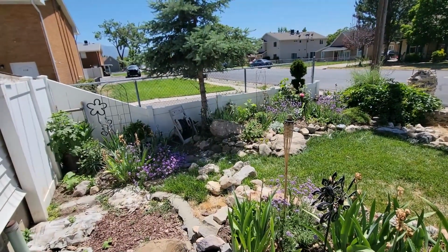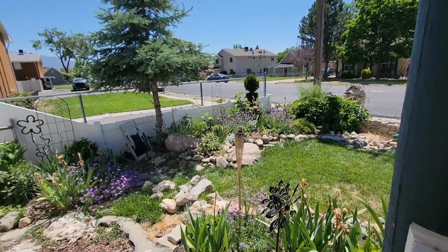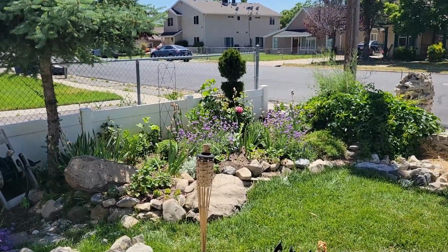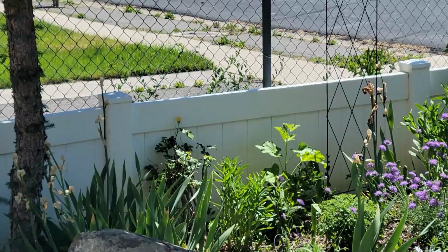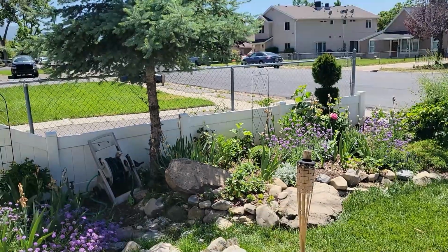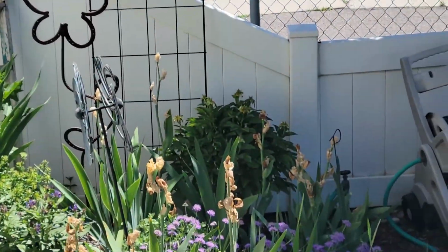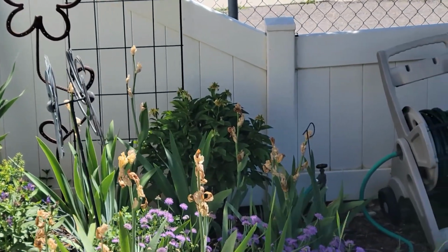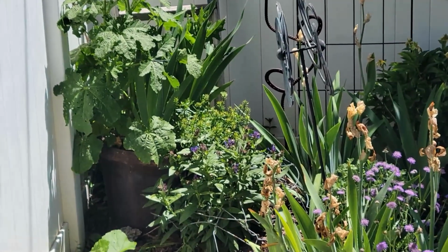Now, obviously, it is time to trim the irises down so that everything else can get the sun and the air that it needs. But look at this. Look at that. How gorgeous is that? Look at that rose. Oh, my goodness. There's even one over on that transplanted John F. Kennedy rose bush. How about that? Over here, the peonies are done, but I'm actually going to try to let them, or at least a couple of them, go to seed this year, just for fun to see what happens.